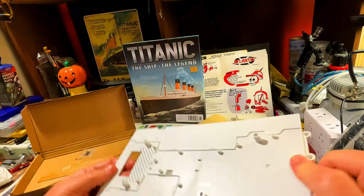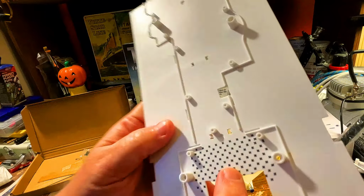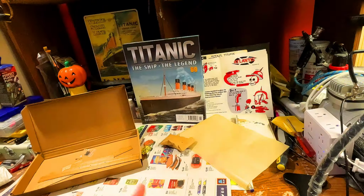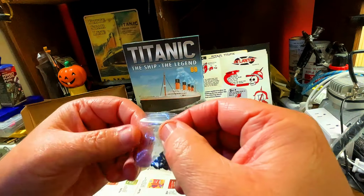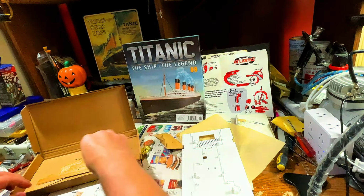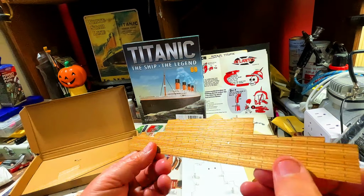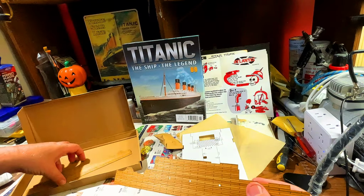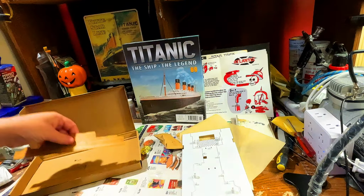Alright, here's a deck plate section. And look at, it's got the floor. They put little printing on so you can see the tiles that are going to be in the area. And then this is where the decking is going to go. Let's see, it looks like we have some screws here. So we've got a bag of AP screws. And lastly, we have the decking. And they did a great job. It just looks amazing. And that's everything that's in issue 69.